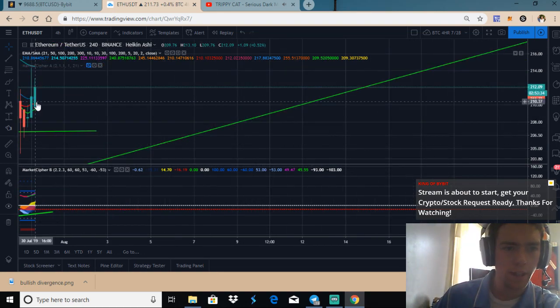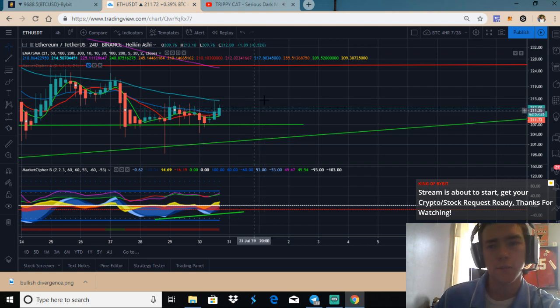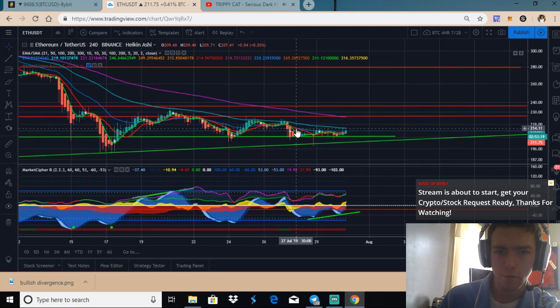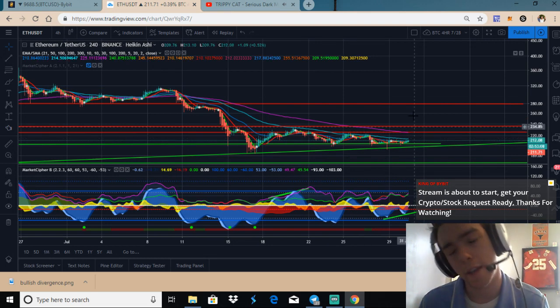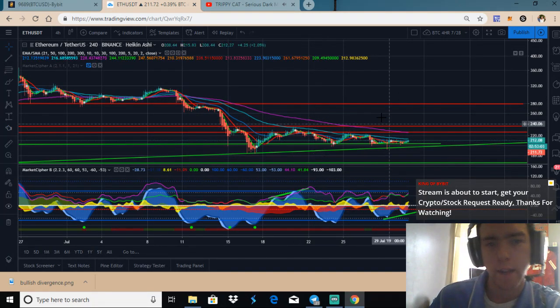So, targets to look out for on Ethereum: you want to see us break this EMA 50 right here, and that's about 215. So we really need to break 215. You can tell where it's acting as resistance right now, where these sellers are holding the price down. But if we can break 215, our next area I'm going to target is 220 and then 225. That seems to be our short-term resistance right now.